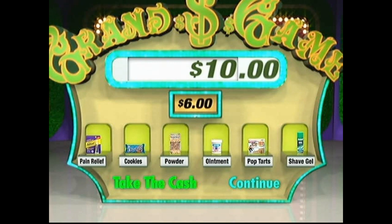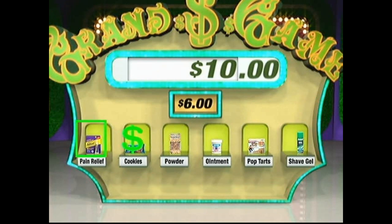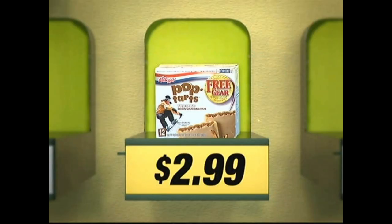You're gonna go for it? Go for it! Go for it, okay. Which item are you going to choose next? Which one is less than $6? Pop-Tarts! Less than $6 it is. Yes!